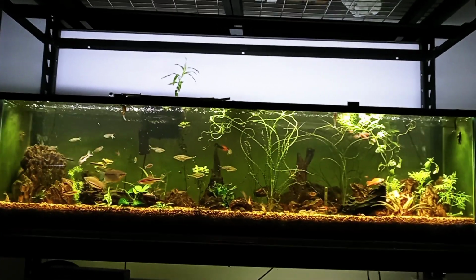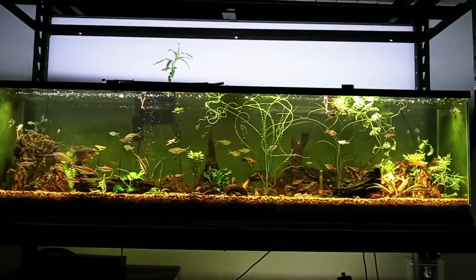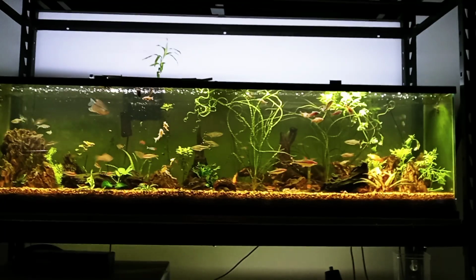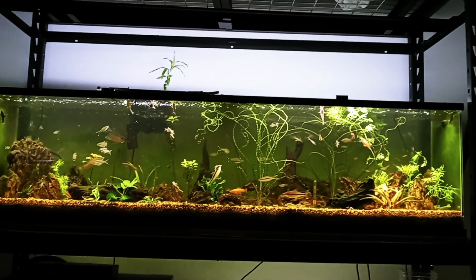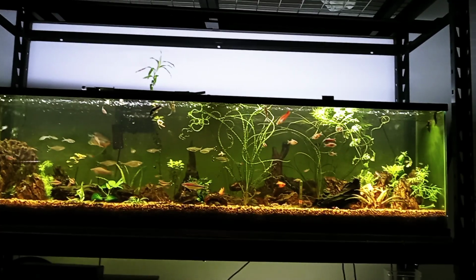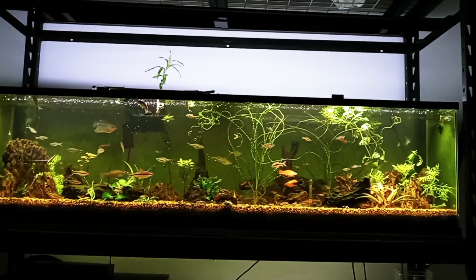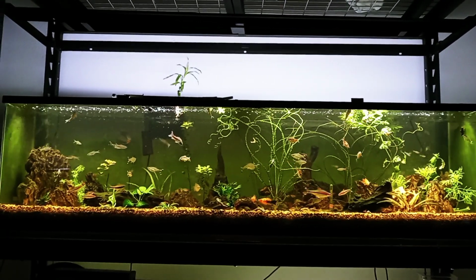But yeah, this is really what I wanted to have: a 6-foot tank with some of the schooling fish, seeing them having this much space to swim across the tank, like the roseline sharks, the scissortail rasboras, the rummy nose tetras, glowlight tetras in here. And the Odessa barbs are fun to watch. They don't really school like the more streamlined schooling fish do, but they do group up together, and they're a little more boisterous as they do so. Yeah, they're fun to watch.